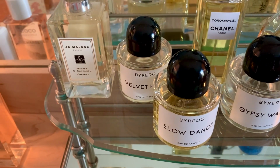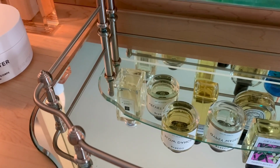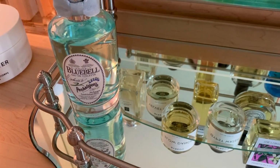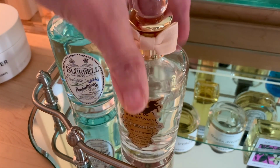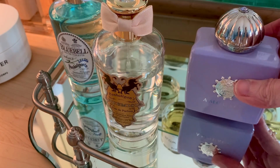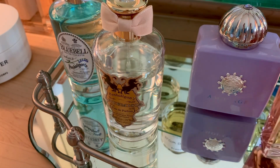Looking very nice. All right, now let's get into the bottom shelf. Okay, so Bluebell by Penhaligon's. Of course, Artemisia. There's a place up front. Lilac Love, the most beautiful bottle ever. And then we have Coco Mademoiselle.